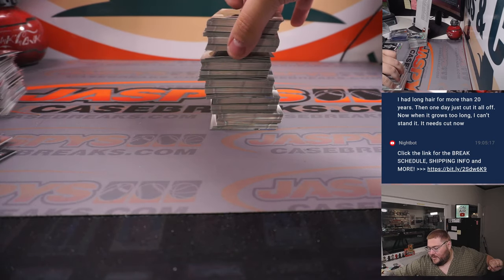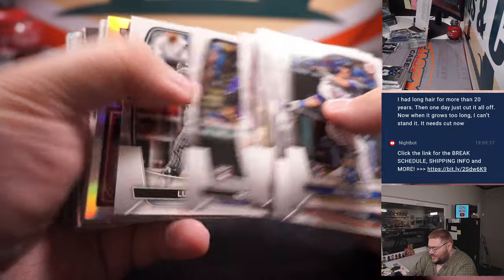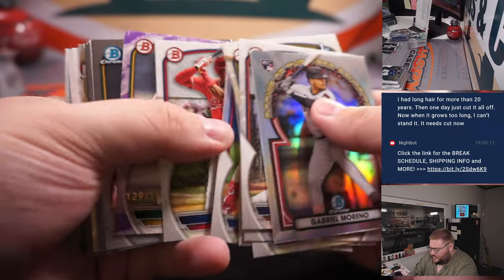Alright. Last half of the last box. Thanks again, y'all. Bowman's always a good one. We can look at some prospects, how they're doing, some rookies. Talk the future.